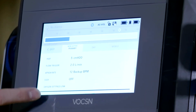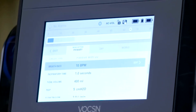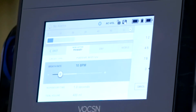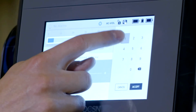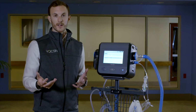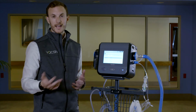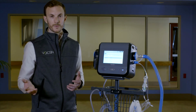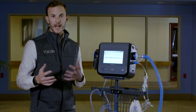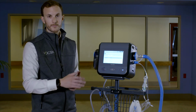To make any changes at all, I simply select my breath rate, for instance. I'm at 10 breaths per minute. I'm going to hit Edit. I'm going to change that to 12 and hit Accept. I've now changed my breath rate. It works that way to make any settings changes throughout the entire device across all 5 therapies. Rather than navigating a labyrinth of different submenus, it's now all managed in one streamlined menu.